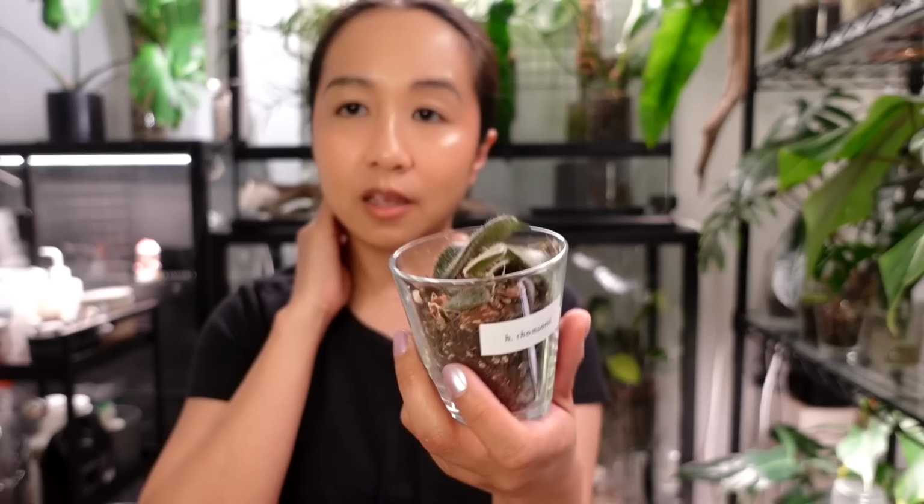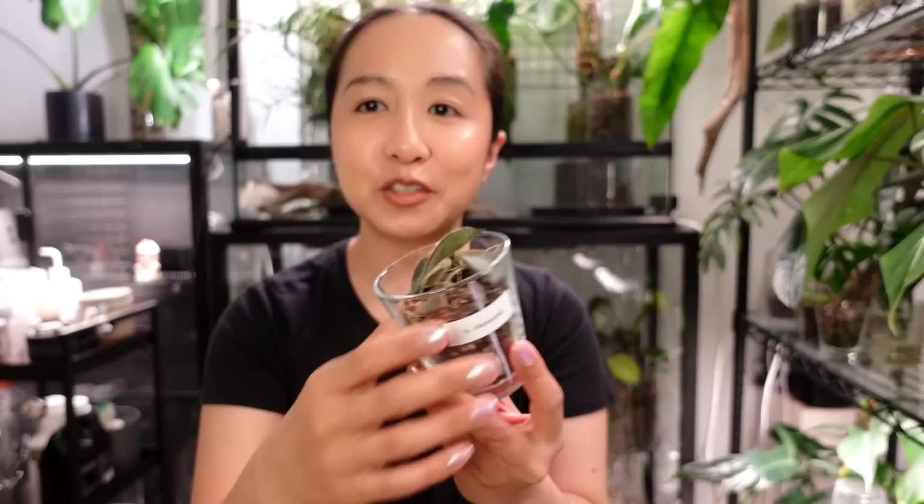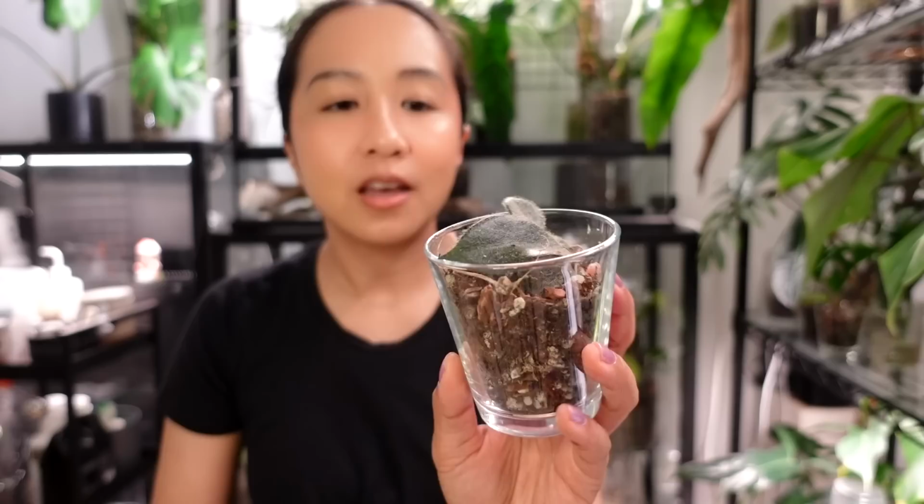And every time I see it, I get so happy. And I can't wait until this grows more. I think I do want to have it as a trailing plant rather than something that's growing on a trellis. Sorry, she's crying. But I feel like we have a long way to get there. But I'm patient. I'm patient.